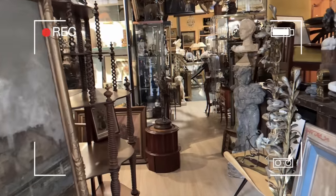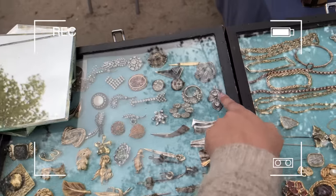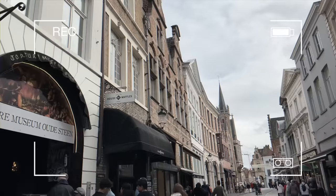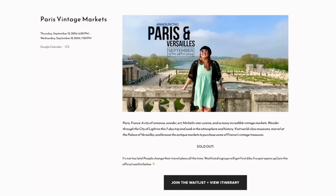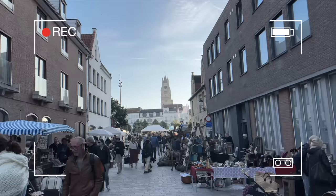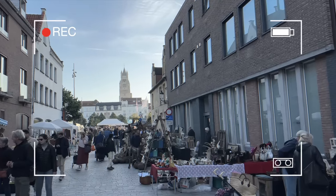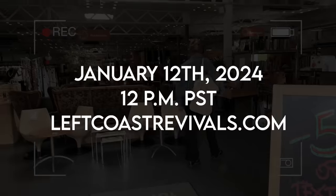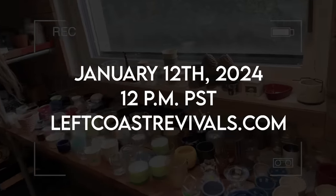And that is why I am so excited to announce that I will be hosting a group trip here to Belgium in 2024. This trip will take place immediately following my Paris group trip in September 2024. The trip will go live for booking on Friday, January 12th at 12 p.m. Pacific time on my website, leftcoastrevivals.com.